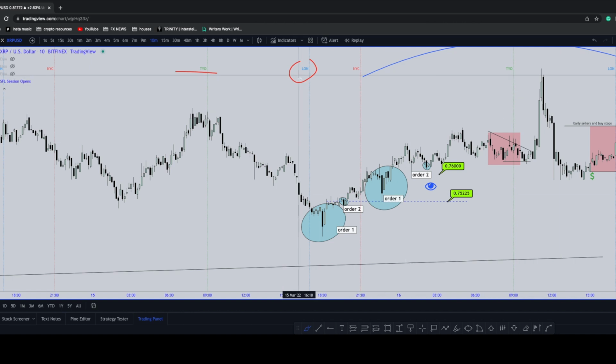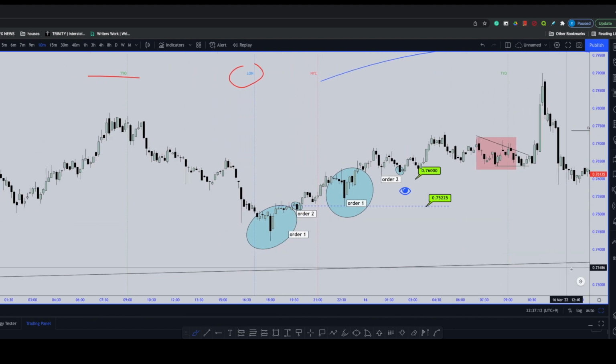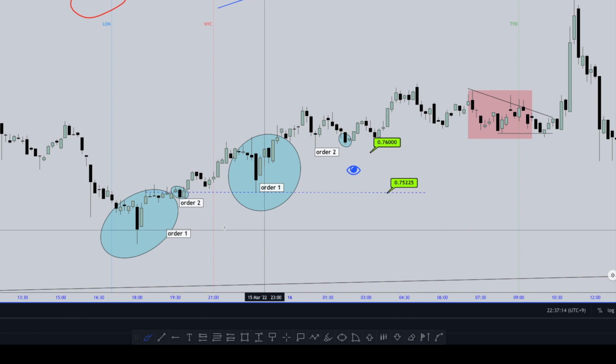Well, as we can see here, London session, if we're looking at the order blocks, took 2 buy positions from around 7.45 and from around 75 cents. Okay, so I circled and highlighted those orders for you guys. Why do we know that these were institutional orders? Well, because we know that the market makers are the only people with the amount of money to move the market, right? So what do we see here?